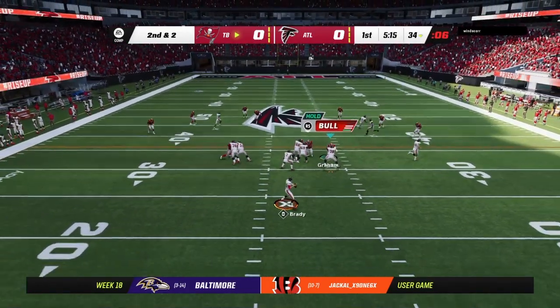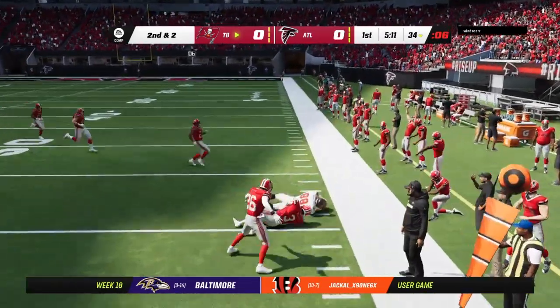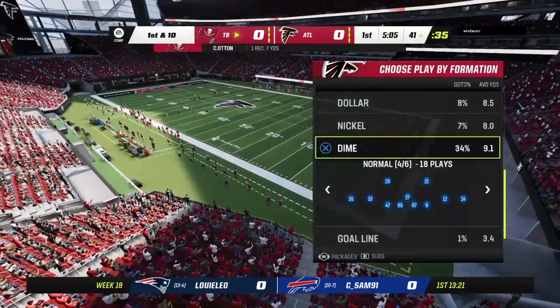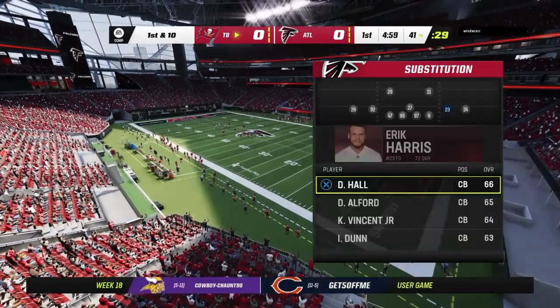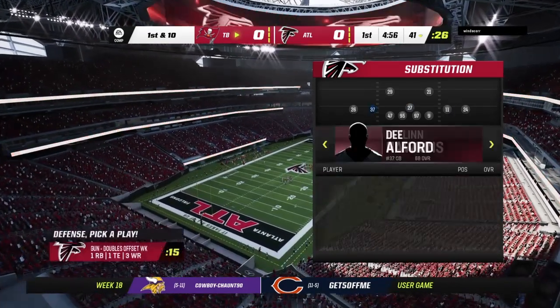On second and a couple, Brady. Complete right side to Otten. 7 yards there and a first down. That was a route run not just with dexterity, but with intelligence. Found the hole in the zone, made sure the quarterback saw him, and was able to make the sure catch and flip the down marker back to 1.